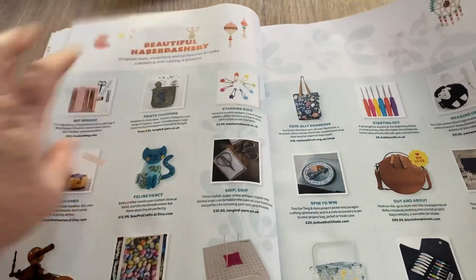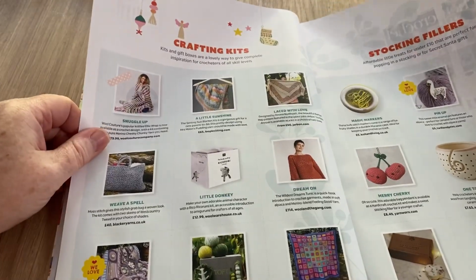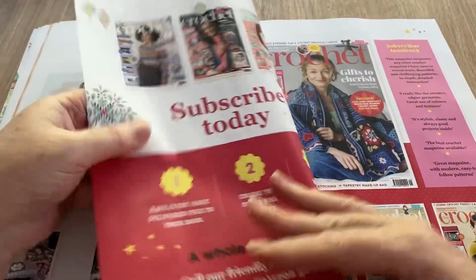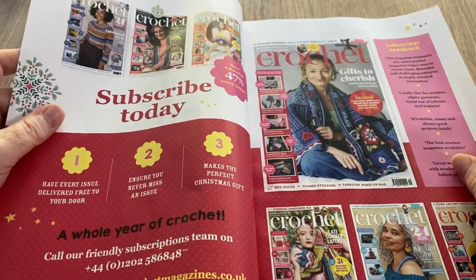We won't go into these too much because, you know, they're just trying to get us to part with our money, and I don't like that so much. Unless, of course, you're going to hobbyrocks.co.uk, then it's fine.